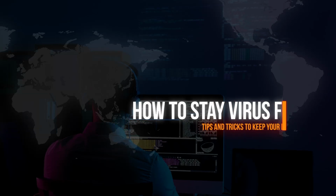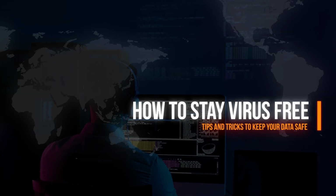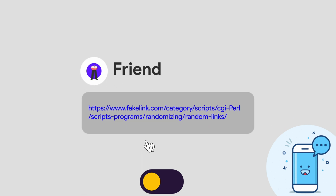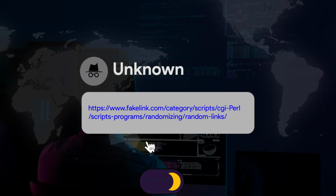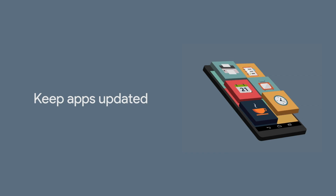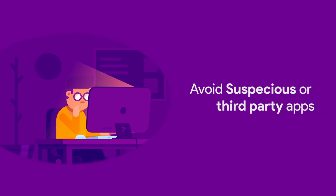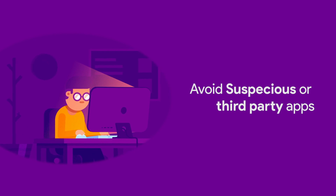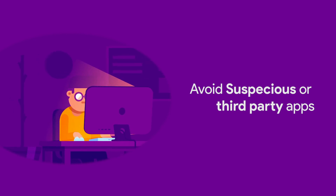Now we are giving you some tips to stay virus free. Always pause before you click on a link, even if sent by a friend. If you receive a link from an unknown sender, ask yourself if you were expecting such a message. Use strong passwords. Keep all your apps updated. Avoid apps with dubious reputations or those developed by firms that don't share information about themselves.